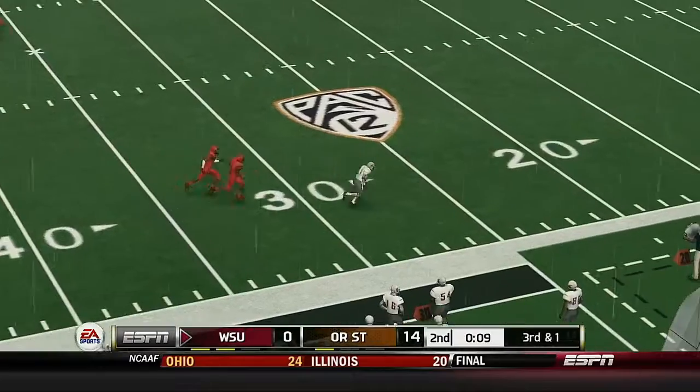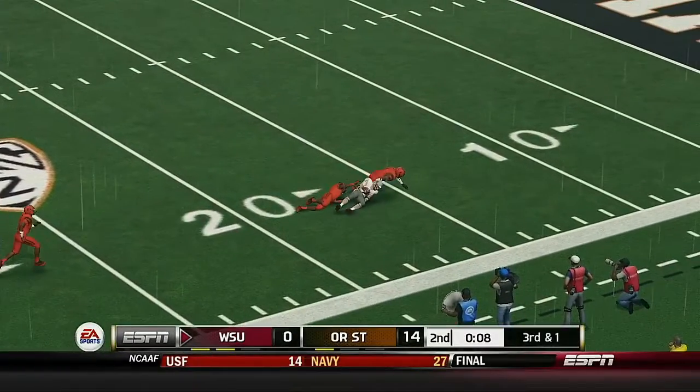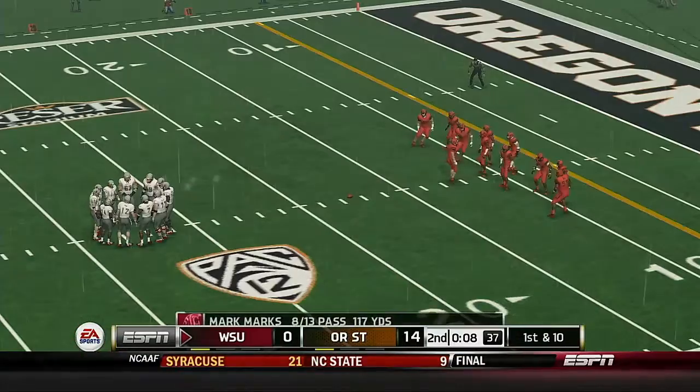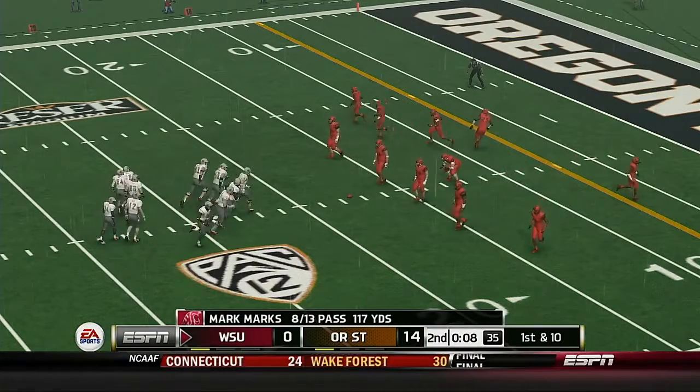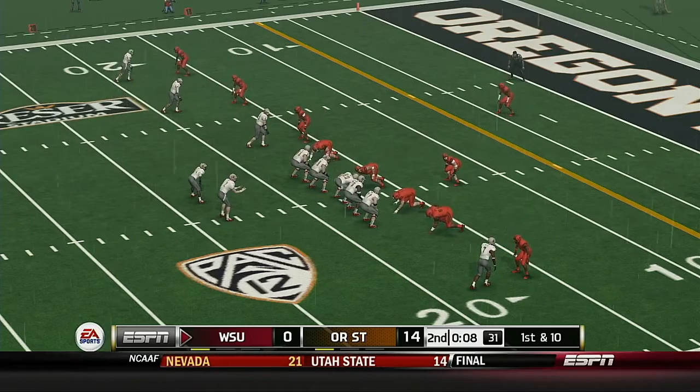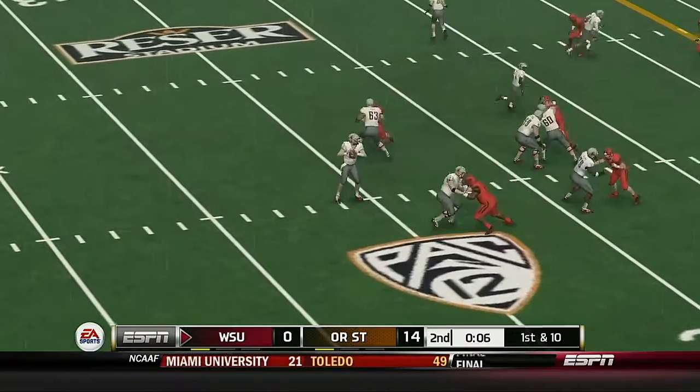Going long. Caught with room to work. And they make the stop around the 18-yard line. You can chalk that one up to the hundreds of passes the quarterback has thrown to this receiver in practice. These guys know and trust each other. And you could see it in the way he threw that pass.